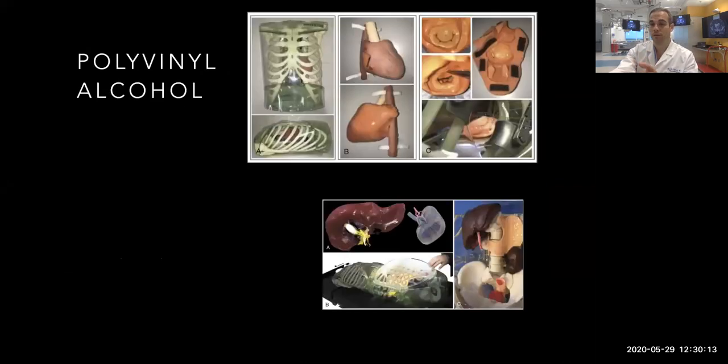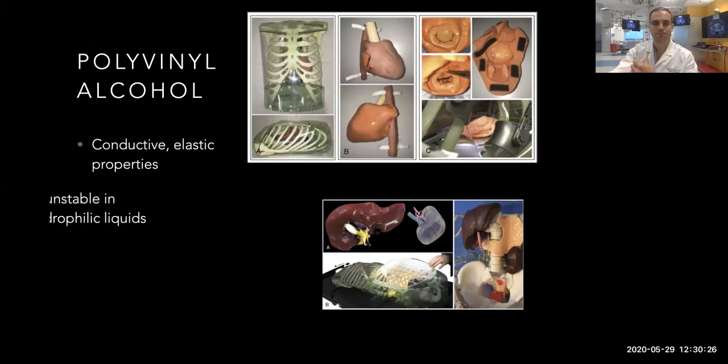So we looked at what was already out there. There are probably one or two papers that were published looking at polyvinyl alcohol hydrogels to replicate soft tissue because they're conductive and they're flexible, and you can tailor the properties based on what you're trying to recreate.